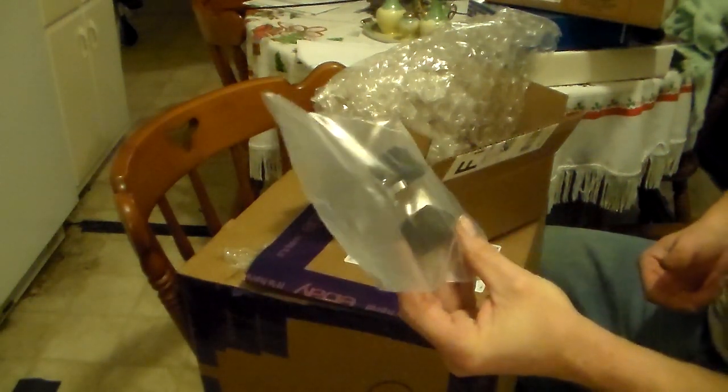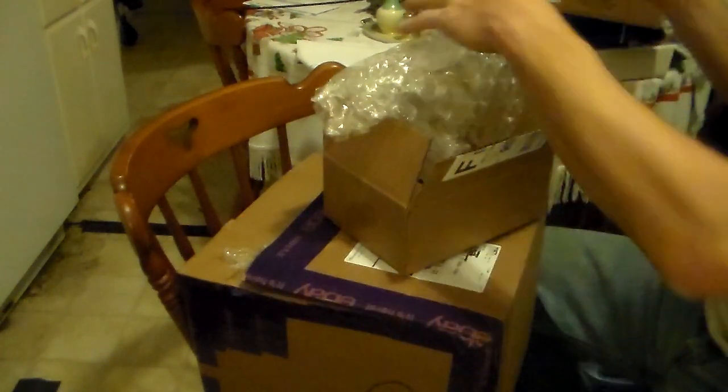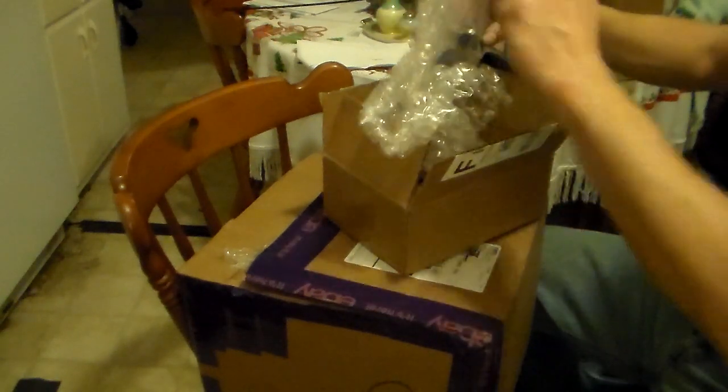And this is an actual Holley float, so hopefully a brand new float. Hopefully that'll fix that. Never have any more problems with it again.